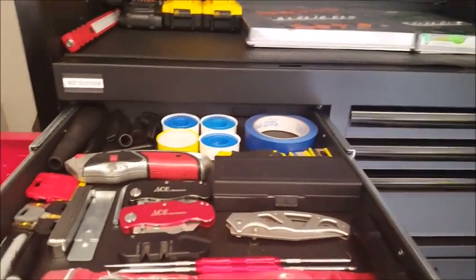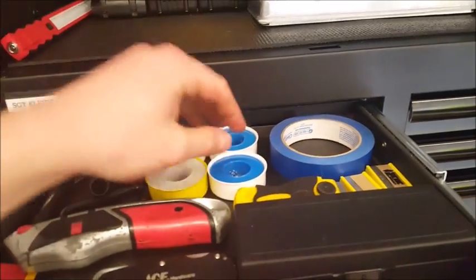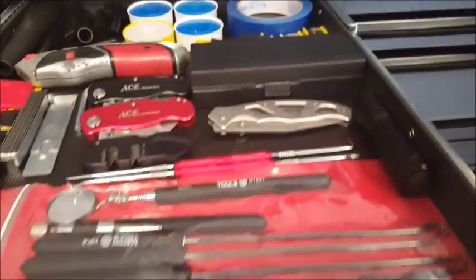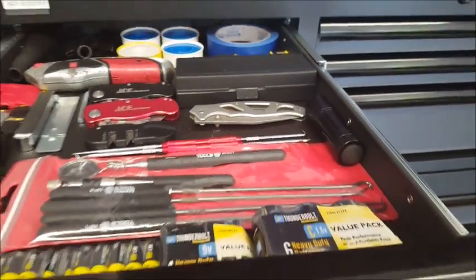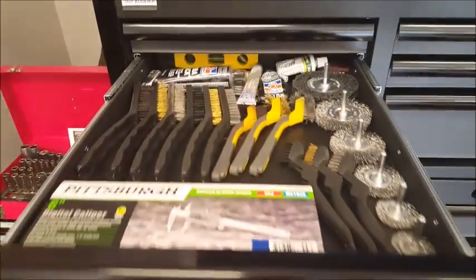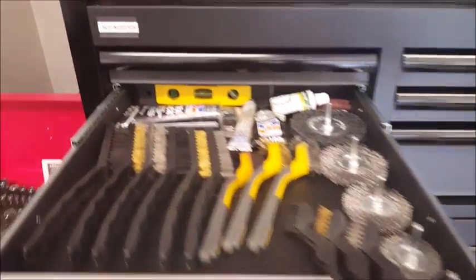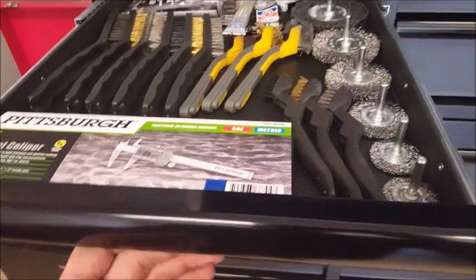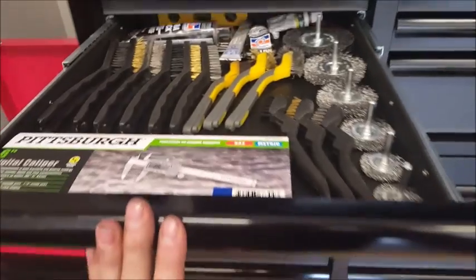So over here, I still have all my little stuff. These are vacuum adapters for getting into small spots. Just some Teflon tape, masking tape, knives, a couple pick sets, pens, pencils, markers, batteries, and a flashlight. Pretty simple drawer, nothing much in there. Got a couple feeler gauges in there as well. Here I just keep all my brushes and RTV and anti-seize and stuff like that. Then I have my cheap little digital caliper here, which works fine, especially for home use. I'll definitely get a better one for work, but this is good for home use.